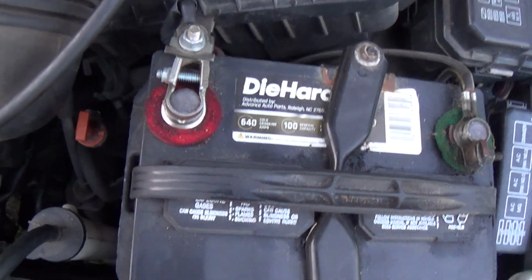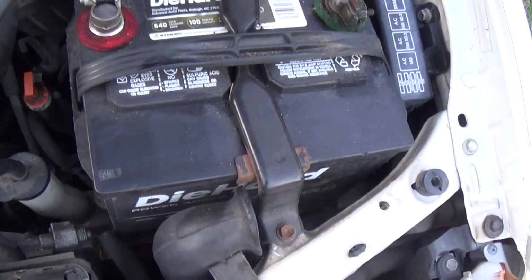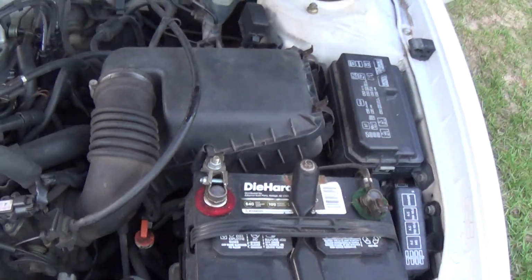I did replace the positive battery terminal. It had rusted out, so I just replaced that. Probably replaced 2 or 3 batteries in this car's lifetime. Just basic maintenance.